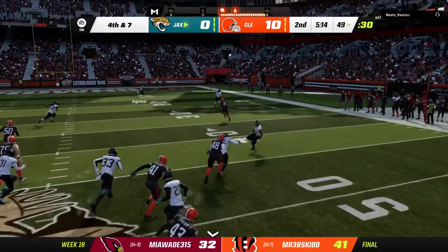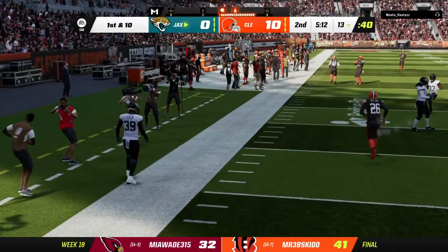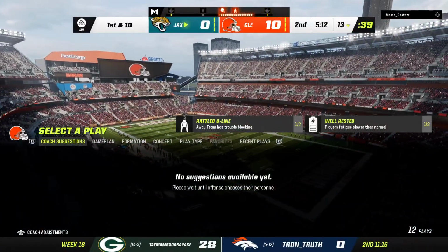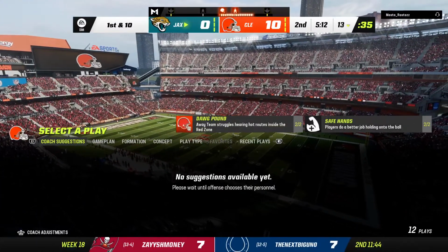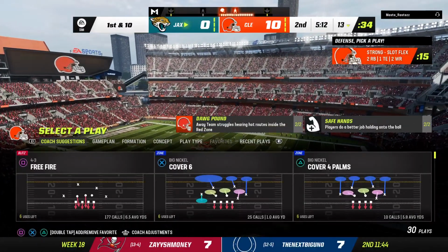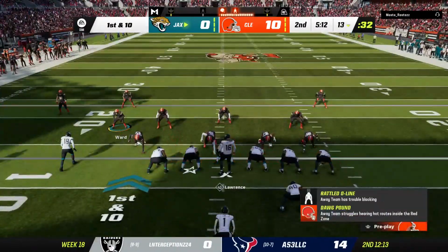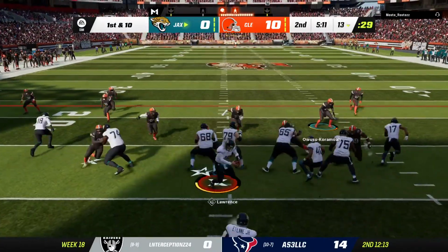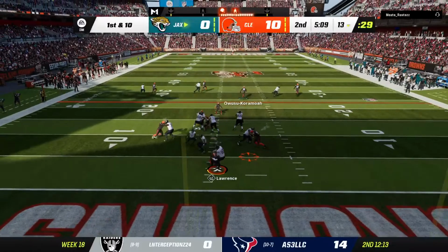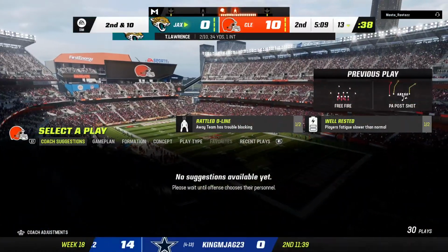And he'll get this away into the icy winter air. And they'll play keep away from the returner as this one will be marked out of bounds at the 13-yard line. Pretty good spot. Lawrence bringing the Jaguars up 1st and 10 at their own 13. On play action, Lawrence. And he takes a shot on the release as this will be incomplete.